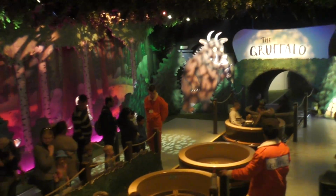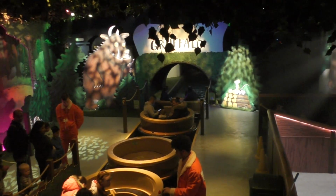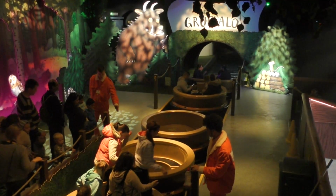And to be honest, I think it's a really good ride. What they've done with the station here is fantastic. There's some really good smells inside. We'll head on there and show you some more footage.